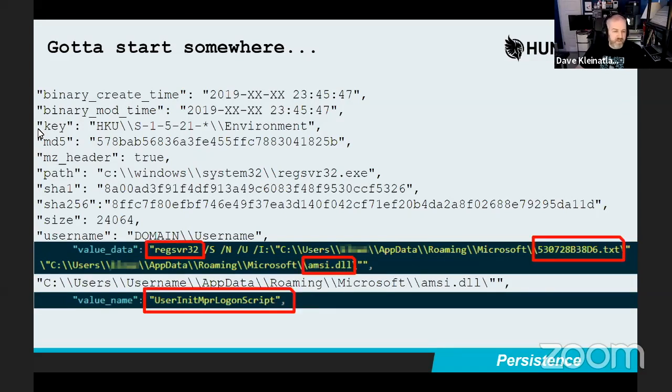So let's dive into what is going on here a little bit. First, we're calling Regsvr32. That's a legit Windows binary. It's run all the time. It's used in normal operations of Windows. It's used a lot in software installation. It's for registering DLLs. Again, AV is not going to flag its use. EDR might be, it just depends on how aggressive you have some of your alert settings.